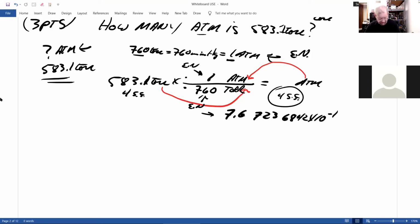Time's up. If we look at this, keep the seven, keep the six, keep the seven, keep the two. Use this number to round off. Is that four or less? The answer is yes. So I'm going to drop that and everything else. And to four significant figures, this is my answer. And that's how you do that conversion.